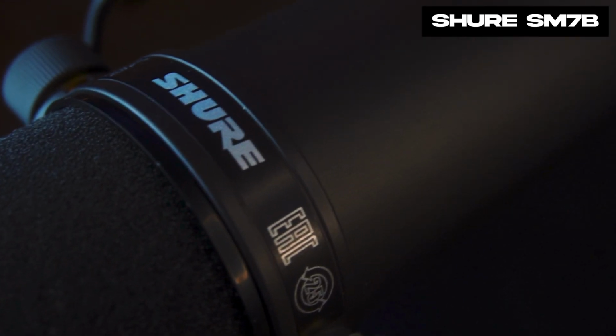If you don't mind spending a bit extra, it solves this problem right out of the box, but it will set you back about $100. Next up, we need to talk a bit about the sound profile. While the SM7B's low tones and warmth play into its strengths, the high end is kind of its weakness. It's definitely lacking compared to other microphones that I've seen at around this price range.